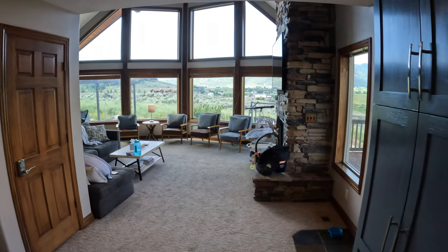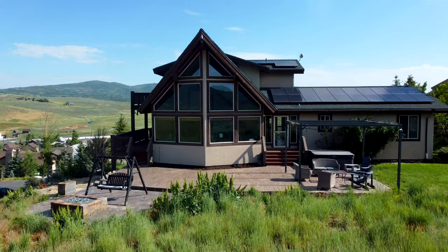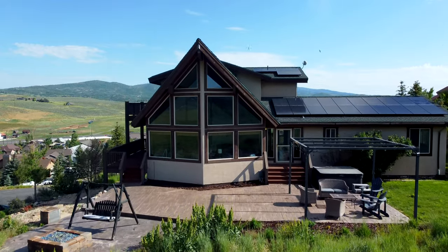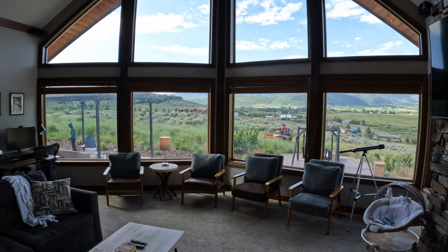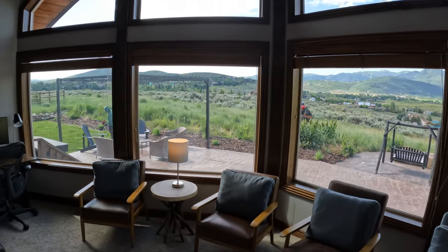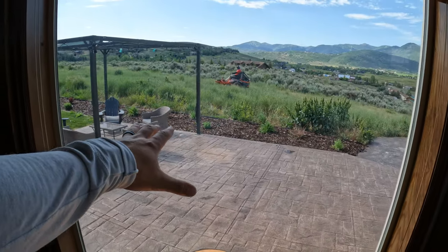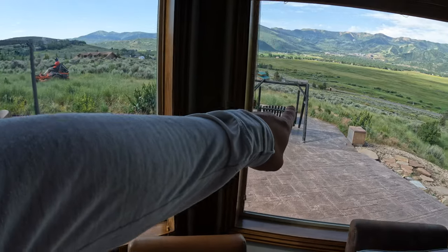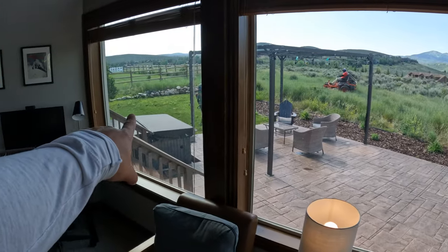And I am a huge fan of these cabin style A-frame type windows. So this just gives us incredible views out to the backyard. Landscapers just showed up. This entire patio has nice pavers, a little chill area right there, the bench. And it has a hot tub right next to the house.